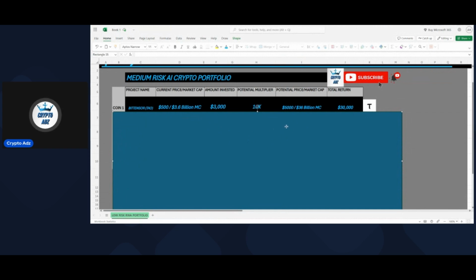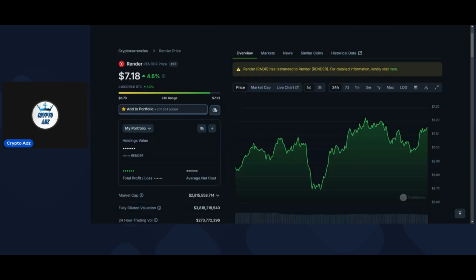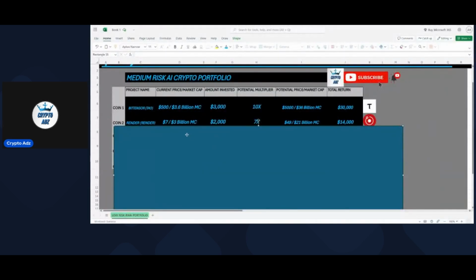The second project, which has rallied a lot, and you may or may not want to get into it at this stage. I still think it can do well. It is Render. So the two projects are the same as the low risk portfolio. The difference with Render, guys, it has rallied around 70%. This was around, I believe, $4.50 in the low risk portfolio. It is now over $7, and it is around a 3 billion market cap.